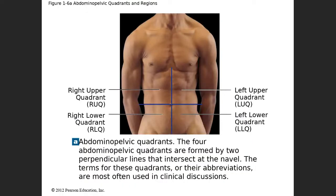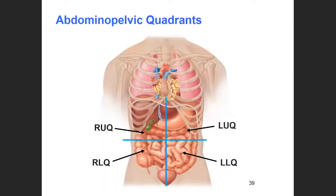Be familiar with the quadrants. You make this plus sign here at the belly button, at the umbilicus. You have a left upper quadrant, right upper quadrant, right lower quadrant, left lower quadrant, and you should be familiar with main organs that are located there. So you can see LUQ, left upper quadrant, right upper quadrant, right lower quadrant, left lower quadrant. You can see the organs that are located there.